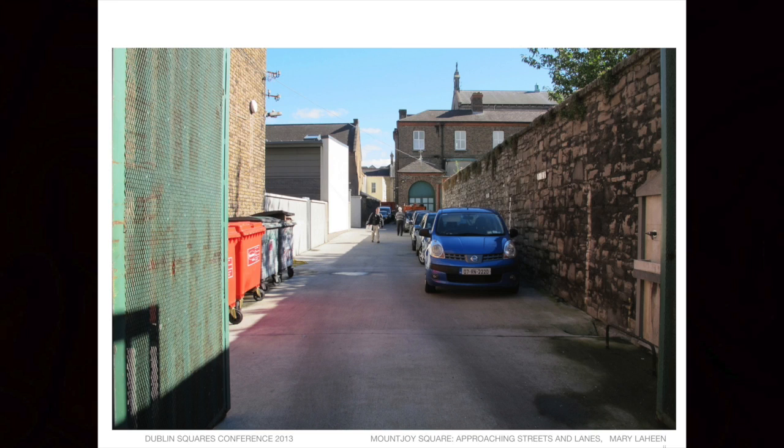That's the lane on the other side of the wall that I pointed out a moment ago. Now you'll notice that there are gates here. This happens quite a lot around Mountjoy Square, and it probably happens on the south side as well. People put gates on the lanes. Now, in this case, probably it has the same ownership on either side, and it may even be a private lane for all I know, but on the older maps it was a lane. People do this for security issues because these lanes can be dangerous. They want to park their cars there, and so they close it off.